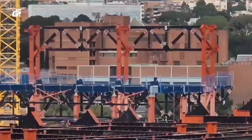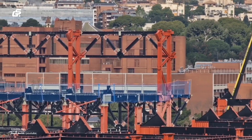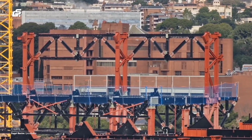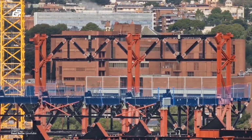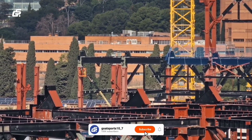But let's not forget the north goal. This area is still waiting for some action. The 3rd-tier seating structure hasn't been installed yet, but they're prepping the area with protective nets and getting ready to place the alveolar plates. Once those are in, we'll see the next phase of this section take shape.